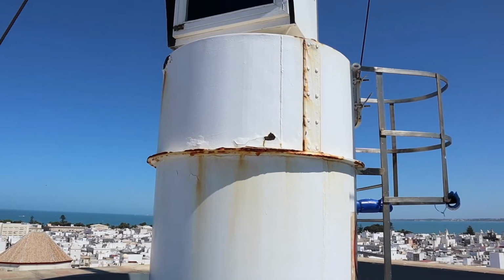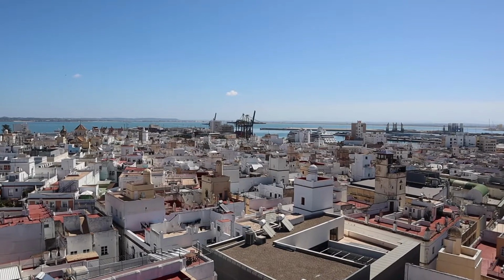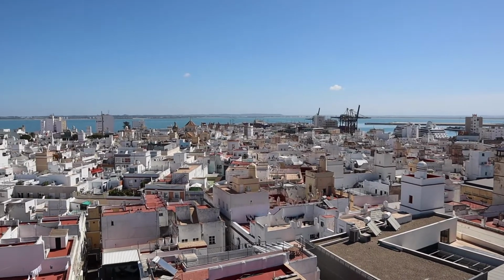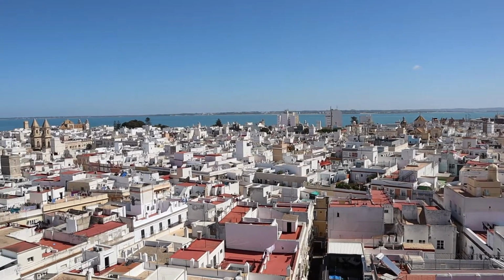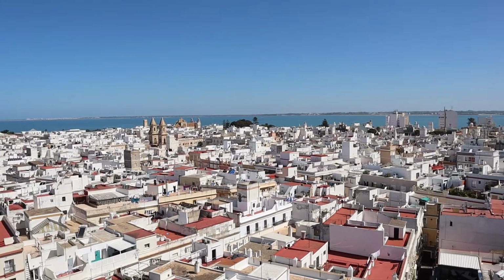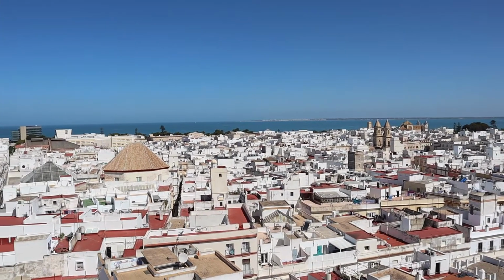Now, while you can just go up to the top for the views, we did the camera obscura tour for part of the Torre Tavira, where you get a tour of modern and historical Cádiz in real time via the reflected images through the lens. It's a really interesting and detailed view of the city from above, if you have time for it.